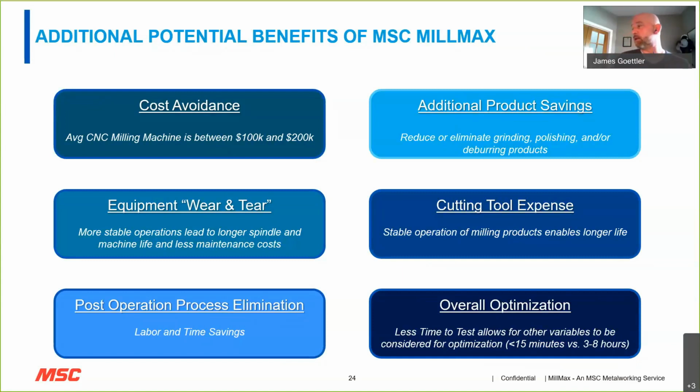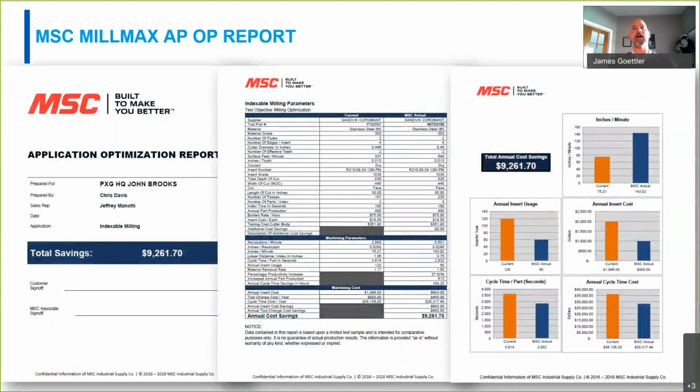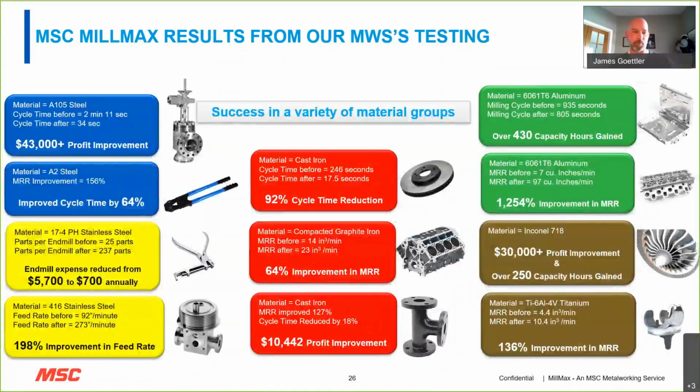Sometimes we're able to eliminate post-operation processes. You noticed, again, I mentioned a couple times the surface finish option at the bottom right of the dashboards. Listen, maybe you can get the surface finish that you require on the machine. And by virtue of that, you don't have to have offhand grinding processes, deburring or finishing, and the products to go along with those. We're also seeing that. So again, reminding you that the optimization is taking less than 15 minutes. And on average, we're seeing $10,000 worth of savings, true profit improvement for our customers with each successful tap test that we do.